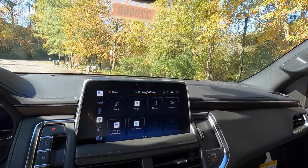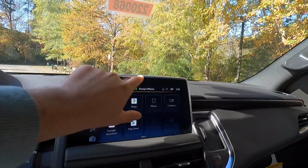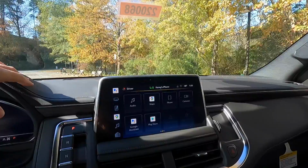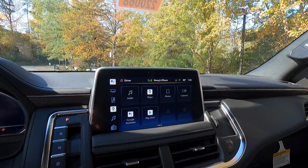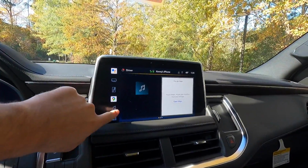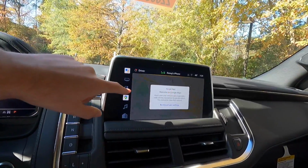For 2022, you do have Google Voice Assistant as well as Maps and App Store. So this is basically like a Google infotainment system right here. And if you're coming from a 2020 or a 2021 Tahoe, it takes a few seconds to get used to. But once you get used to it, it's actually very intuitive. You got your home screen right here. You got your music stuff right here. You got your Google Maps, which I actually really like.